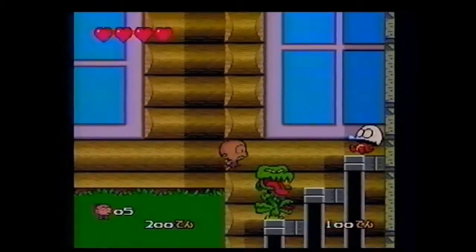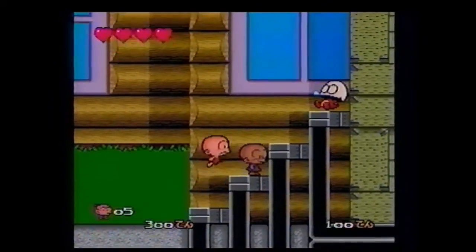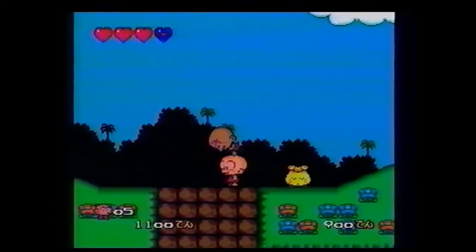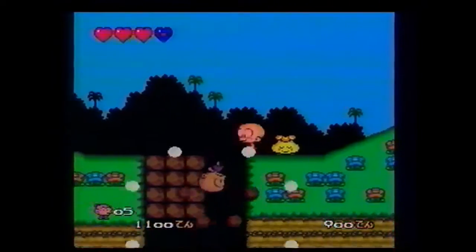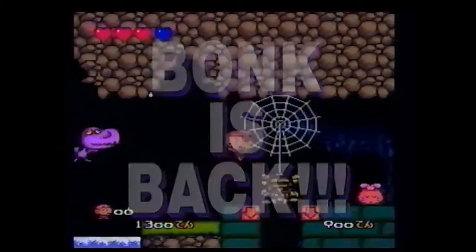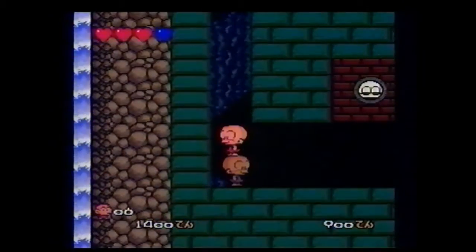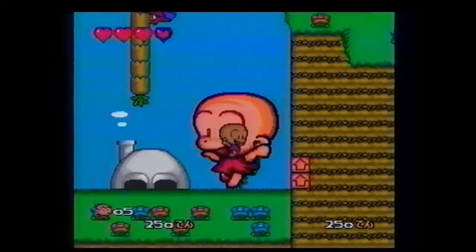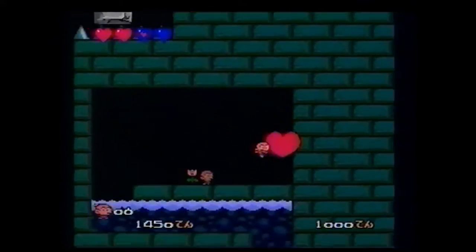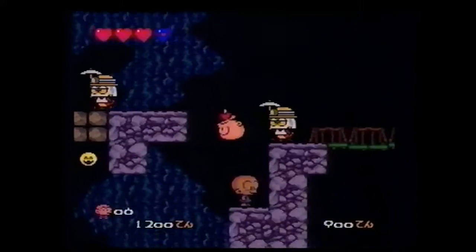Here's a sneak peek at a game so new, even the name is top secret. It's the third in a series of smash hits featuring that prehistoric headbanger, Bonk. That's right, Bonk is back by popular demand in a zany CD game that lets you and a friend play together as you get small, get big, and bonk your way through hours of side-splitting, head-bashing fun.